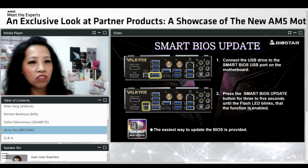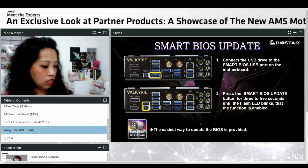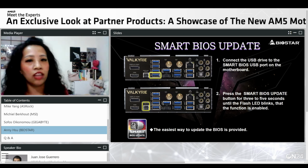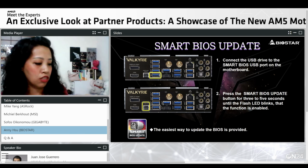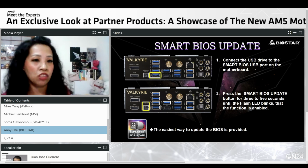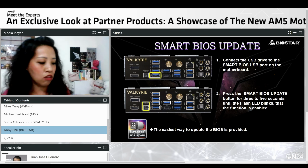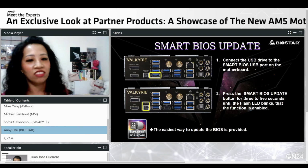And also we have the smart BIOS update. It's a lot easier for gamers to do the BIOS update. Just connect the USB drive to the selected port marked in yellow and push the update button for 3 to 5 seconds. When the LED flash blinks, all is done.